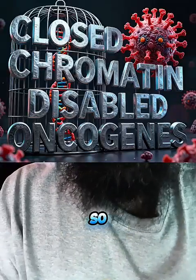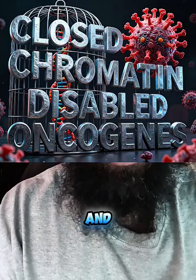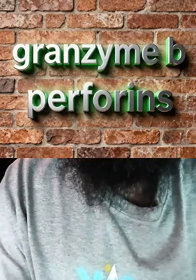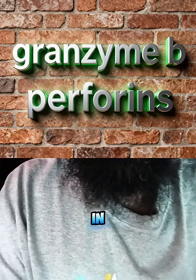So basically, sulforaphane doesn't activate oncogenes. Oncogenes require growth factor signaling and NRAS, which is technical jargon. But in immune cells, sulforaphane enhances granzyme B and perforin. The immune cell attaches to the cancer cell with perforin, and then the granzyme B goes in through the perforin and activates apoptosis in the cancer cell.